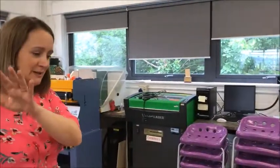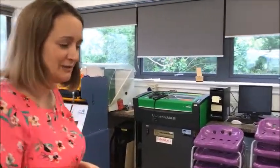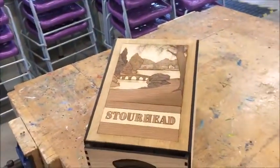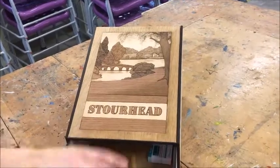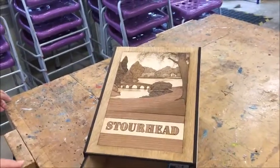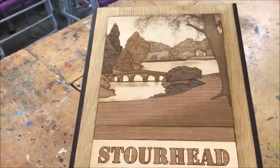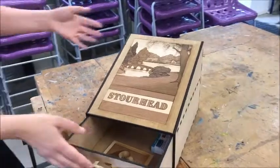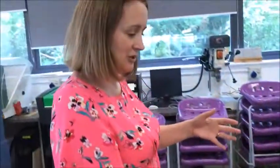We have another room. In the other room we've got a larger laser cutter and 3D printers. But here you can see the sorts of things. This is a year 12 experimental project where they've been experimenting with the laser cutter and different veneers. So something you get an opportunity to do in year 12 is really test different techniques out, because it's not counting as a project. It's just a chance to build skills.